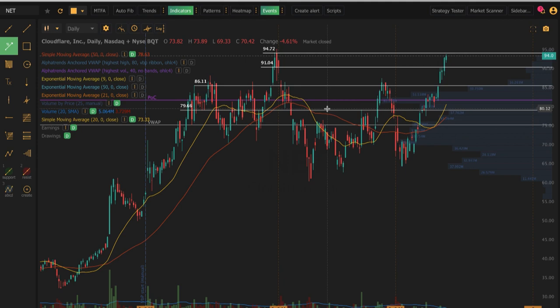If that does break, I'd be looking to see if we could push around 97.50, maybe 100. But if we do reject these levels, I'd be looking to see if we come back down to around 91. If we break that level, then we do have a strong level around 86.11, which we could possibly retest as that breakout point, and we do have a lot of volume shelves around those areas as well.